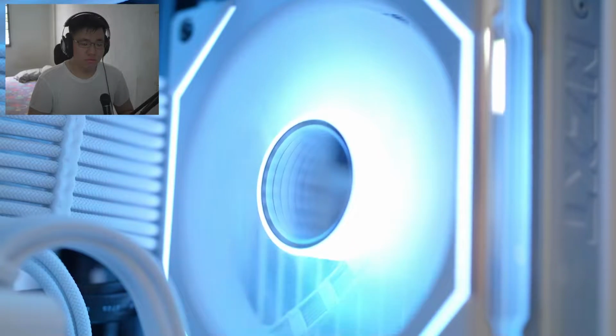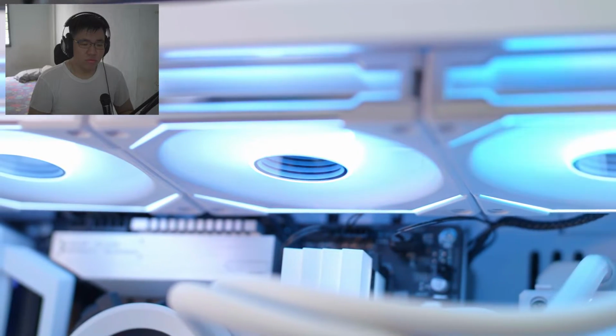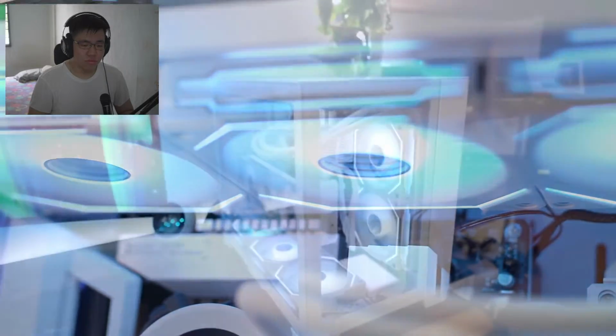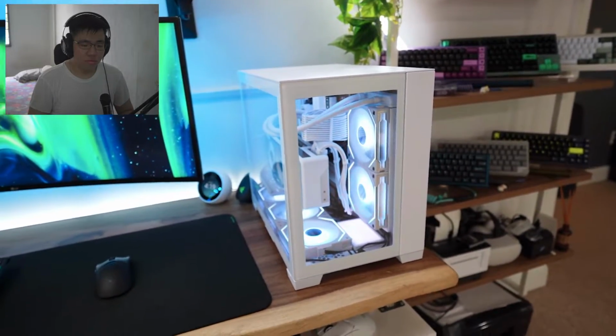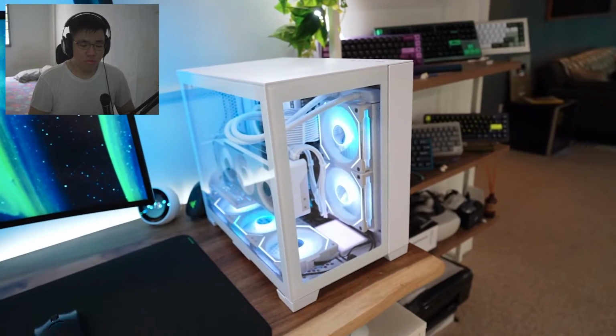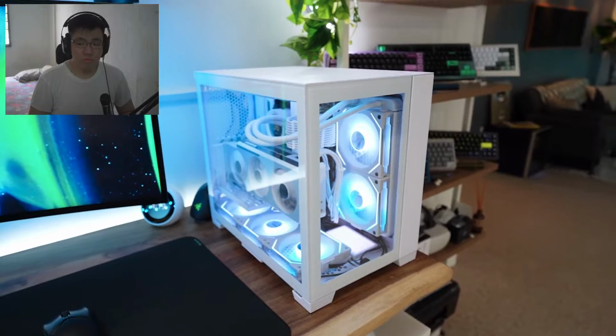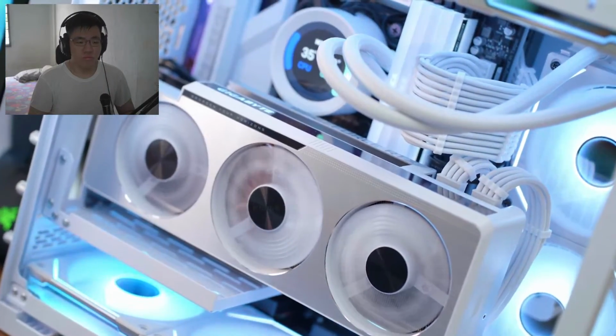These now have this infinity mirror effect going on in the center of the fan, as well as the outside. So it looks pretty cool, just extra RGB, but I typically keep it all white or a white and ice blue type of thing, again, to fit into the Mr. Freeze build, I call it.